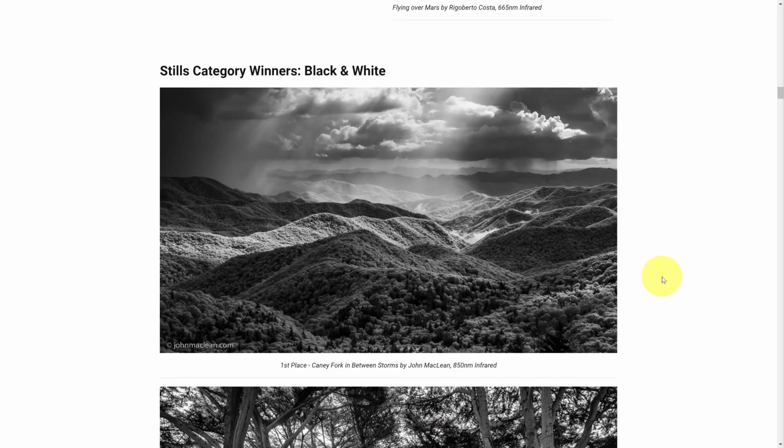The next category is black and white. So this could be infrared or it could be visible light. So this first shot, this of the light peering through the clouds and lighting up the hilltops here is beautiful. This was shot with an 850 nanometer filter. Visible light ends at about 750 nanometers. So if you're using an 850, it's cutting off everything below that. So it's cutting off all visible light.